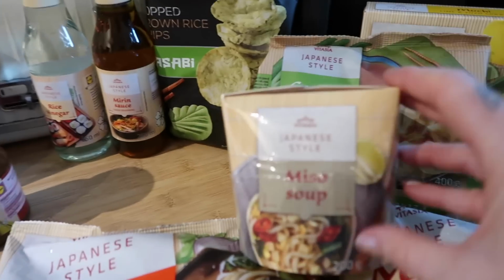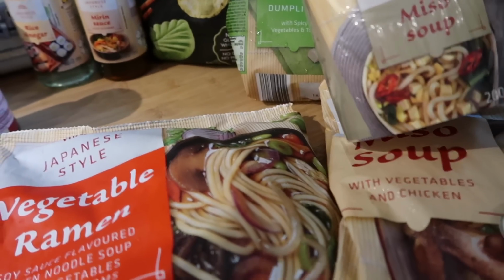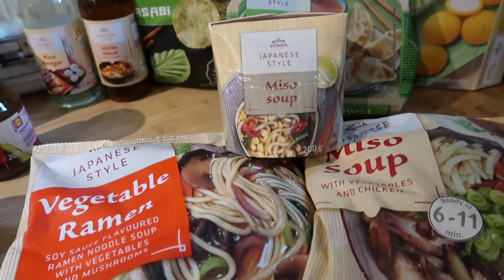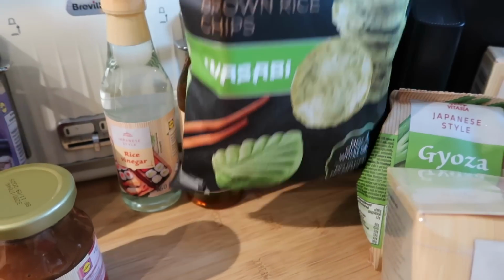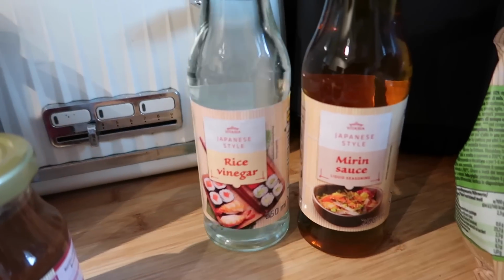I've got another miso soup, but this one is in a carton. This again was £1.99. I've got a feeling it's very, very similar to this one, but obviously in a box, and you can keep it in the cupboard, not the freezer. We got some wasabi popped brown rice chips. These sound so good. I love anything wasabi. These were 99p. And then I got some mirin sauce and some rice vinegar.